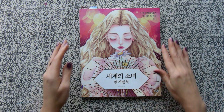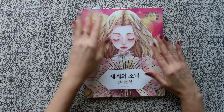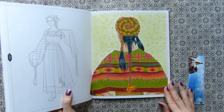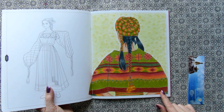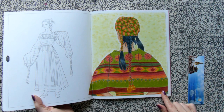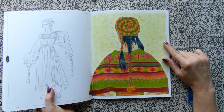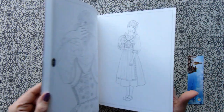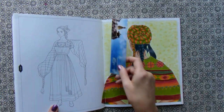Another one is from Karin coloring book, Girls from Around the World, something like this. It was my first completed page from this book. I colored this Mexican girl. Here I used Derwent Artist. Surprisingly, they worked very good on this paper. And Derwent Artist and Derwent Pro Color, and soft pastel background. Really love this book. I love coloring costumes, and there's a lot of portraits in this book that I'm going to enjoy.